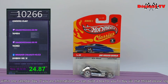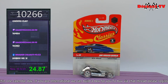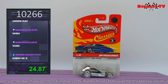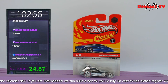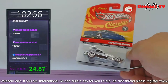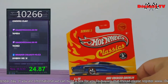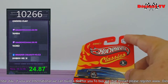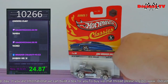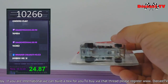All right, we got a little bit of Hot Wheels in action. Here we go. Hot Wheels Classic Series 5. It's very cool. AMC Grease Gremlin, one of my favorite castings. Of course, when I was a kid, I used to play with this one, the orange enamel paint one. It's pretty cool. But this is a new version of it. Pretty nice. This is the chrome. And if I want to point out something up there, take a look at that. It's got the shiny little decal on the top, and that distinguishes it as a Chase. And the Chase ones all have rubber tires, as you can see here. They have rubber wheels, so it's pretty cool.